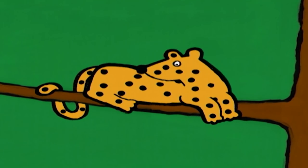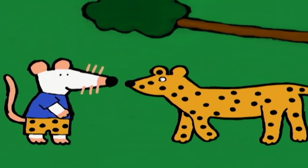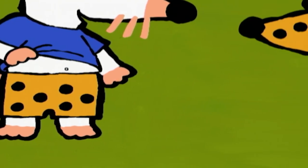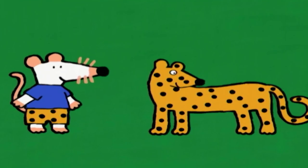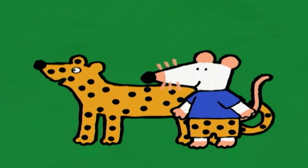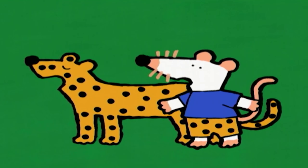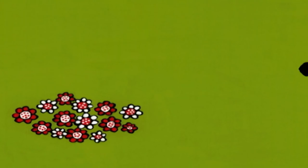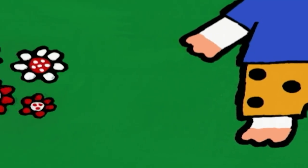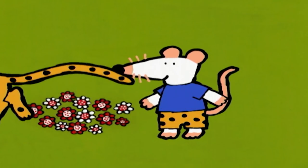Oh, look! It's Leopard! Hello, Leopard! You look a little bit like a leopard today, Maisy. Can you see why? That's right! Your shorts are spotty and Leopard is spotty, too. Look, Maisy, those flowers have spots on them. Can you see anything else with spots?